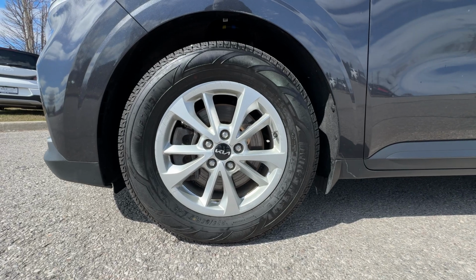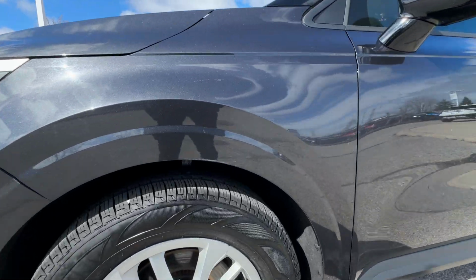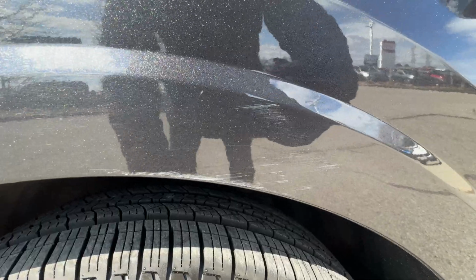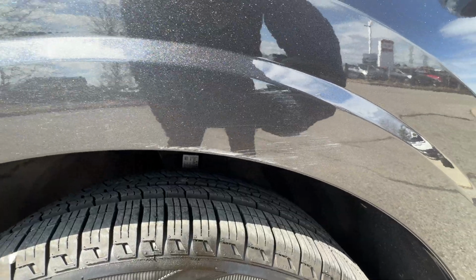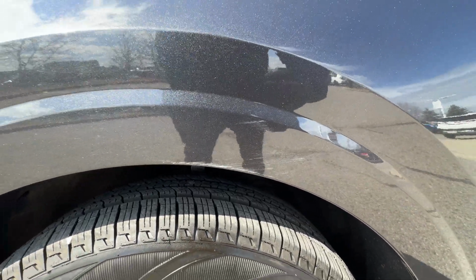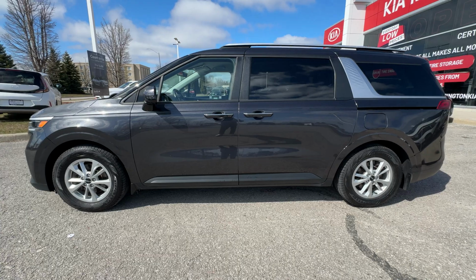Now, we've got these 17-inch alloy wheels, great looking alloy wheels, great looking rubber on there as well. Now, little tiny scuff right here just above the wheel well arch, just rubbed. I don't think it's even through the paint. I think half an hour on a Sunday with some polishing compound, and that's gonna lighten right up. Probably 80% better than what we see there, okay? So not a big deal. That scratch is free. If you want any other ones though, we're gonna have to charge you for them, okay?